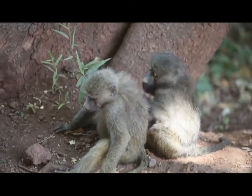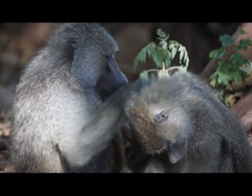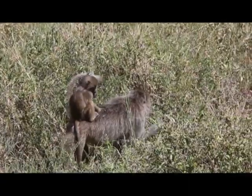Monkeys and baboon are all over the jungle. They groom each other to get rid of fleas and build social bonds within the troop. The playful babies are fun to watch.